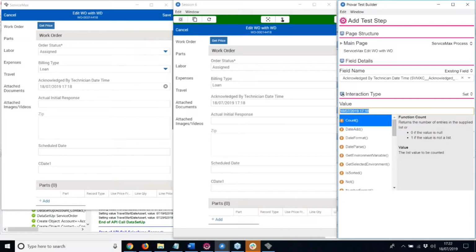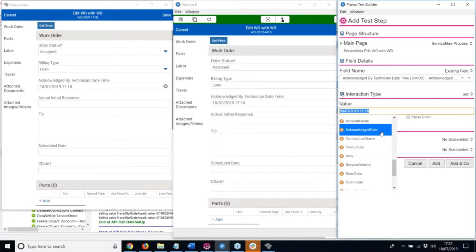Now, Control Spacebar, as we can see, is basically saying we can choose any of these things. That tells us there are functions, but importantly in this case, we've got loads of variables down here because we read in some data from Excel. Again, I'll show you exactly how we do that later. But for now, you can see I've got a variable here called acknowledge date, and you can immediately start parameterizing your test. You don't have to be doing some sort of record function and then afterwards slicing and dicing it however you want. So we're happy we've got our data.